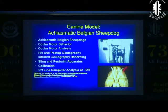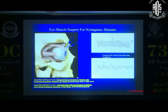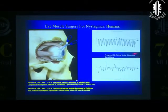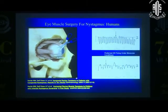These are achiasmatic Belgian sheepdogs who have nystagmus, and we did all of these pre- and post-operative evaluations after horizontal rectus tenotomy. And then after the dog studies, we did 2 human trials showing that pre- and post-tenotomy and reattachment of the horizontal rectus muscles, there was a significant change in the oscillation itself.